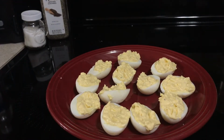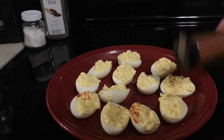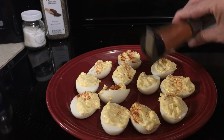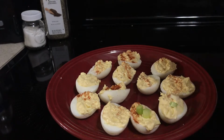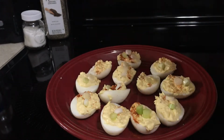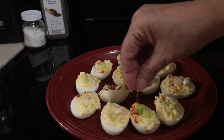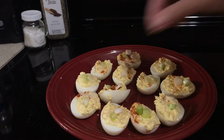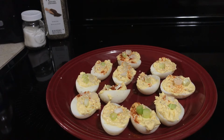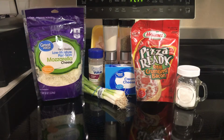And now it's time for the garnish. We're going to go ahead and sprinkle a paprika over them. And put some green onions. And then sprinkle some sesame seeds over it. And then we'll go ahead and put them in the refrigerator, covered up, until the rest of the meal is ready. And we'll also be making the keto cracked chicken and what goes into that.